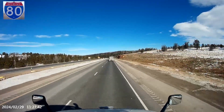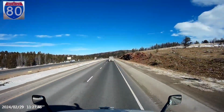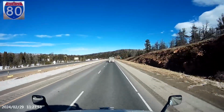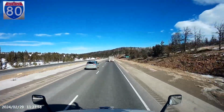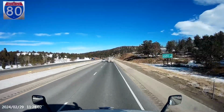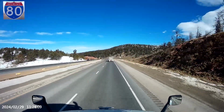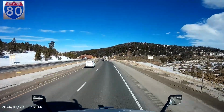Stay in the right lane so people can get around you. There's going to be people who do 70, 75 down here, and that's okay. When they run off the side of the mountain, that's on them. I have not touched my brakes at all. I'm in 11th gear. My engine brake is in the second setting, and it's holding me just fine.